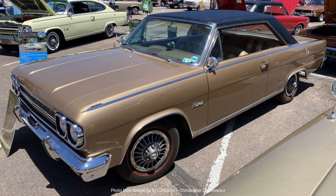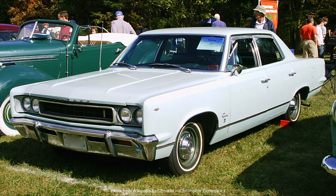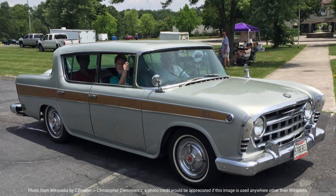The Rebel's influence extended beyond just performance and design. It helped set the stage for the muscle car era of the 1960s, where American automakers would engage in a horsepower race that would define the decade. The Rebel's introduction showed that AMC was capable of producing a car that could compete with the high-performance offerings from the Big Three, and it laid the groundwork for future AMC models that would become iconic in their own right, such as the AMX and the Javelin.